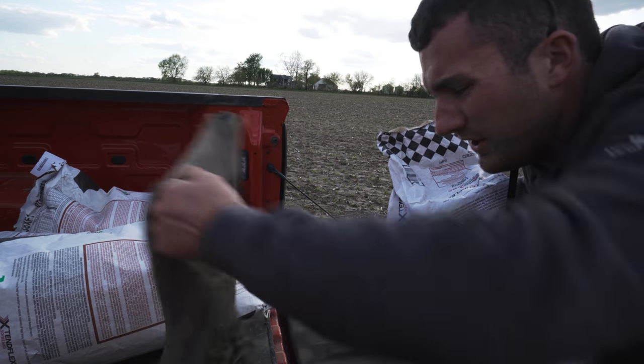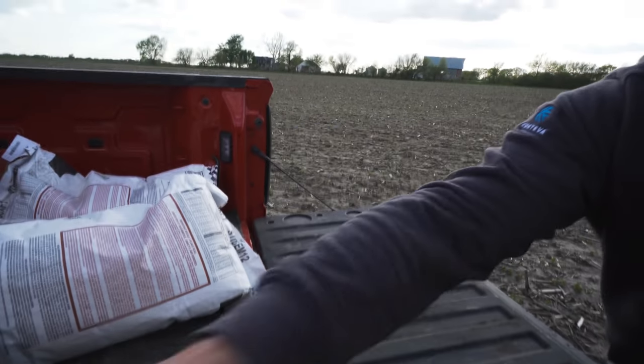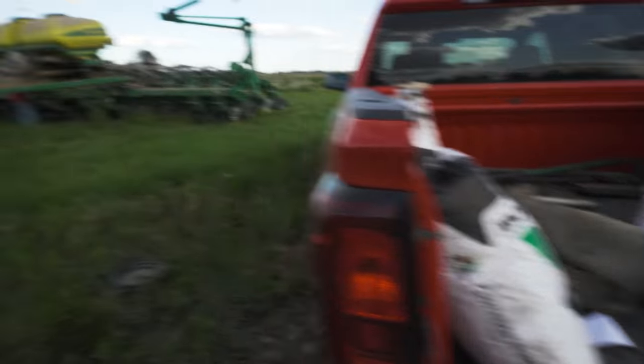We planted our seed pretty good. Only have about 3 full bags left over. And we didn't even have to use our extras. We're pretty good at this.